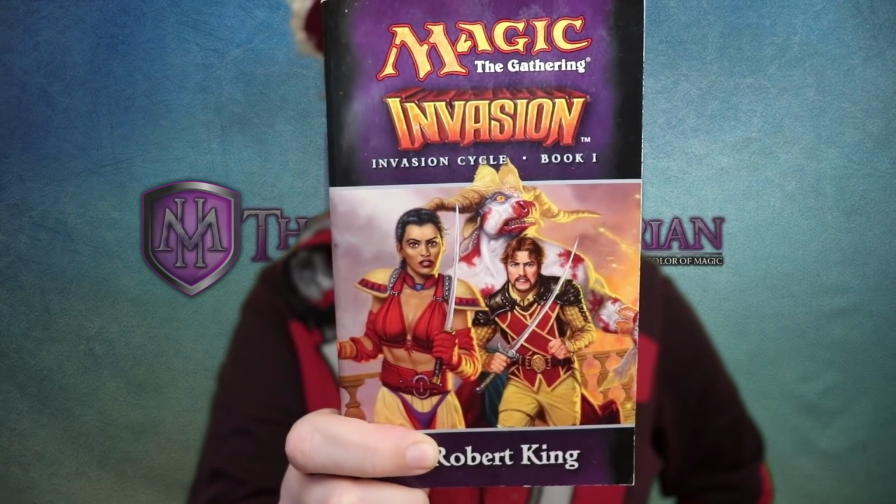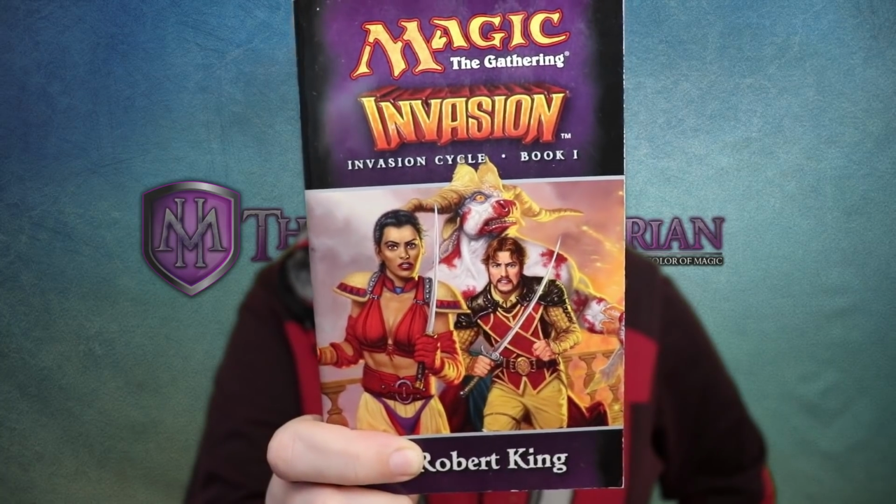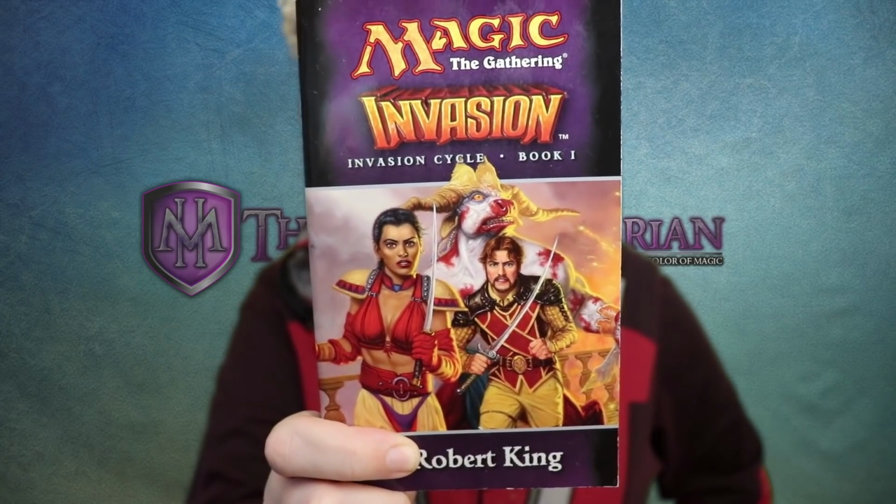Dominaria faces its biggest threat, an invasion by its greatest enemy, an attack planned for eons by merciless foes.